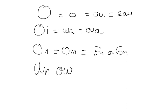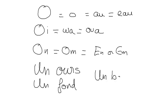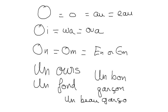How would you read this? How would you read this? Shall we try it? Okay. This here, we didn't see it, but it's easy.